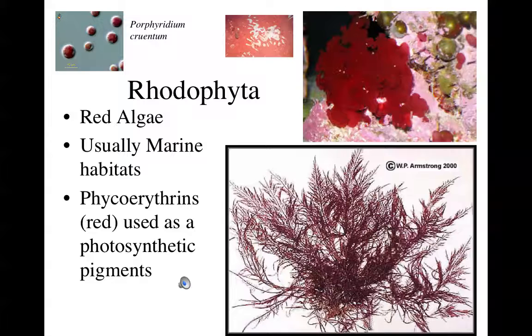Notice for the appearance, very bright red. In fact, the photo at the right on the top is an image of someone who stepped in sand that's essentially packed full of not just sand, but also tiny red algae that gives the sand its pink appearance.